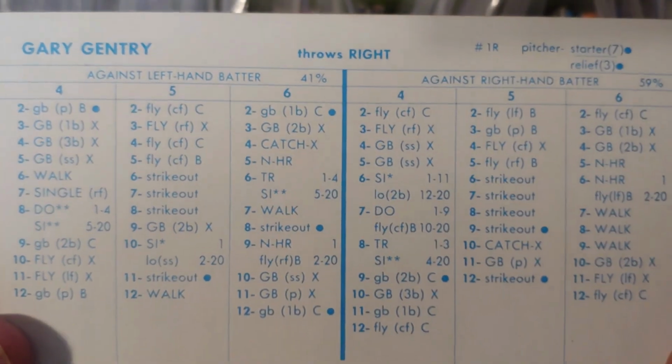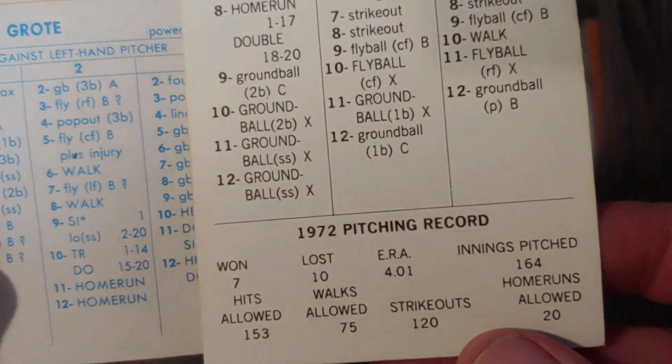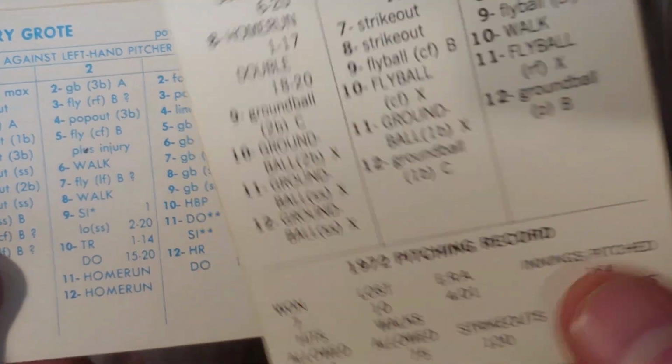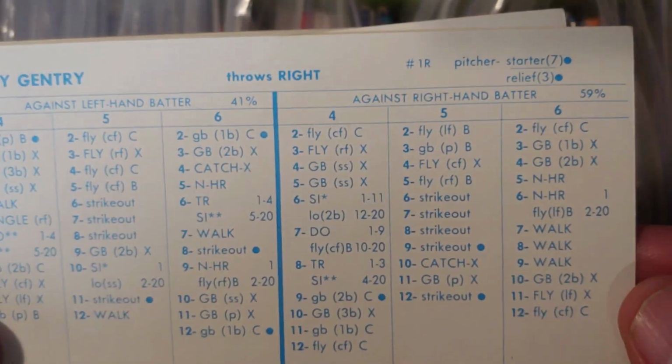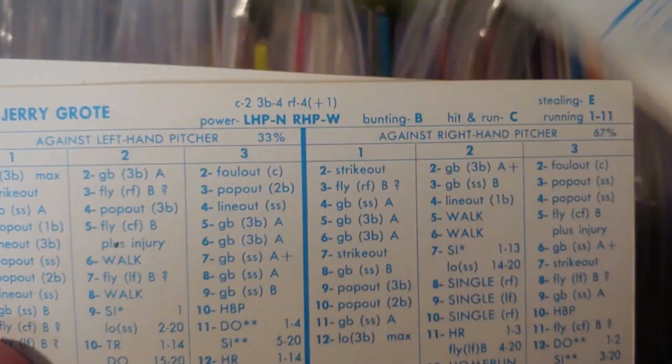Then we have Gary Gentry. He has a very good 71 card. Here in 72, yeah, he starts to drop it a little bit. 71's much better. He goes and pitches on 3 days rest as well. So we're pretty sure we like 71 Gentry, so we can ignore this one.